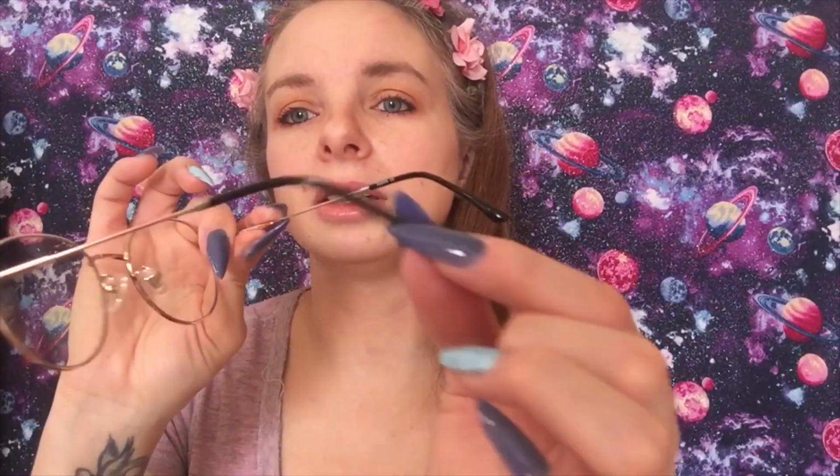Now, these are rose gold frames. They're pretty thin, but they're really cute. And then the black on the ends. I like these, though. These and the next pair are my favorites. So these are packaged the same way. And this has the same stuff on the inside, too.